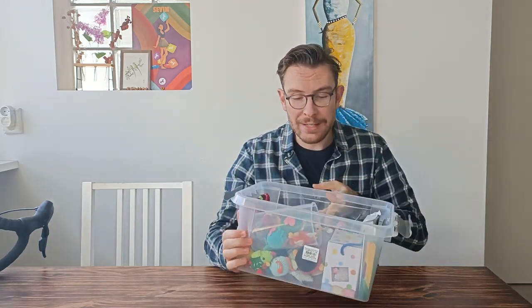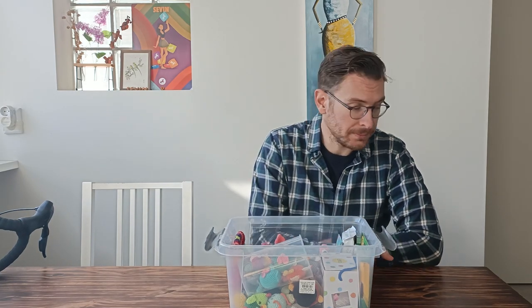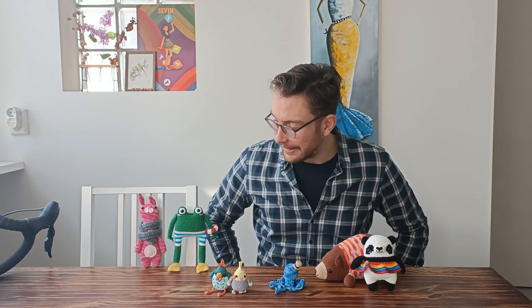Hey, as you guys know, I do like to challenge myself, so I thought for this video I'm gonna take one of my girlfriend's amigurumi things and I am going to turn it into my drawings. Oh, this is the wrong box. Now I have more to choose from. As you can see, I have a nice selection of derpy little animals that I like a lot.